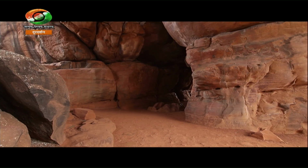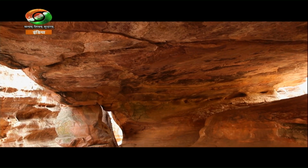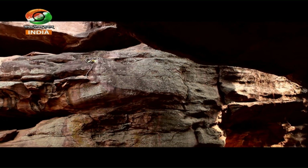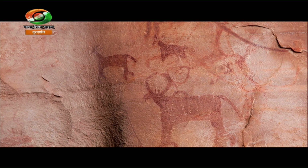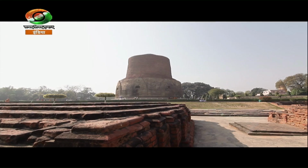The rock caves of Bhimbetka are significant, as they form an important part of the chain that shows us how humans started using natural formations for shelters and gradually developed tools and techniques to create sophisticated structures for habitation, using stones, rocks, and eventually bricks.